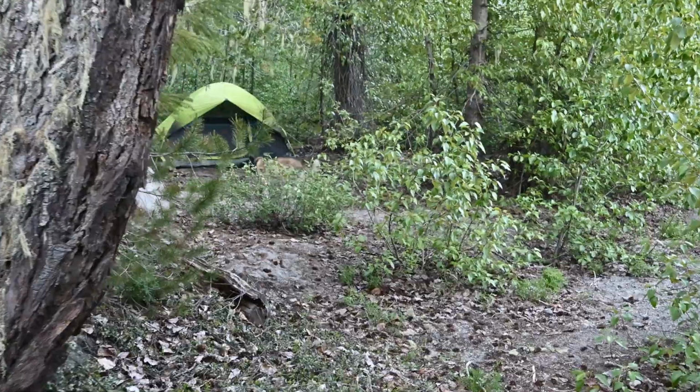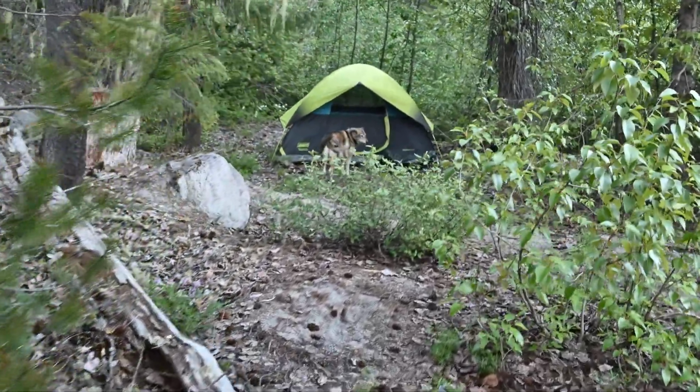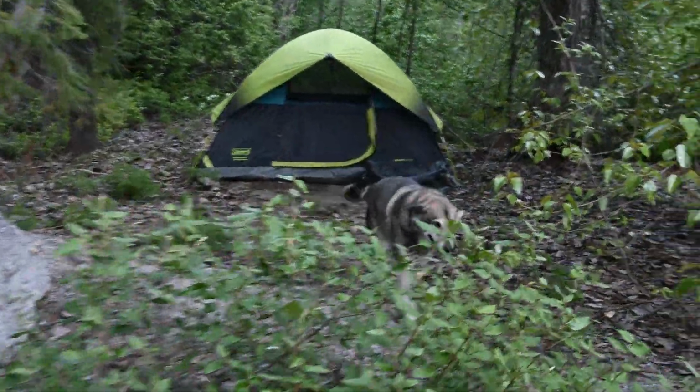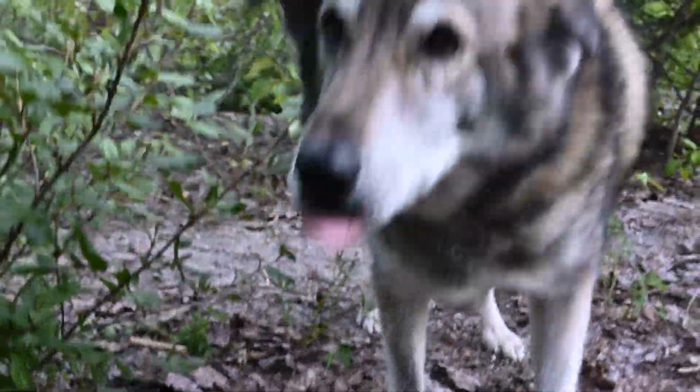They got their little master suite hidden tent. Look at that. Hi, Rocky. Hey, buddy. How you doing? Hi. Good boy.